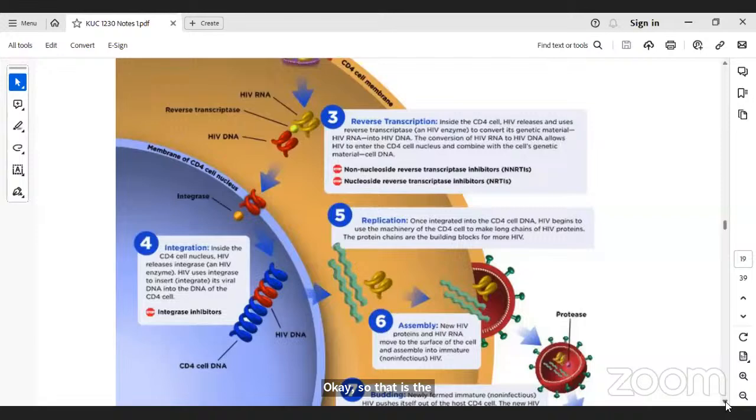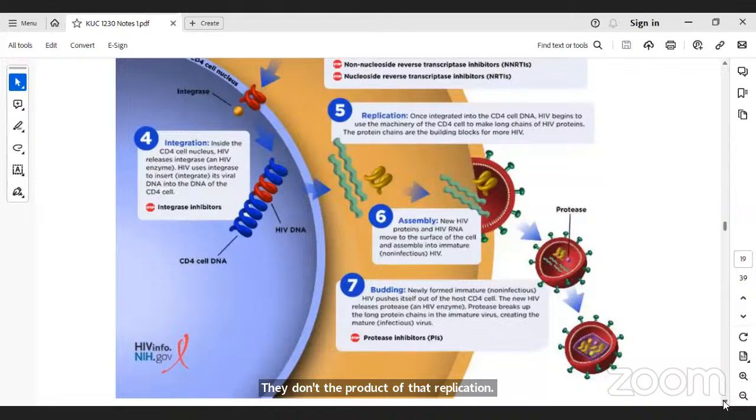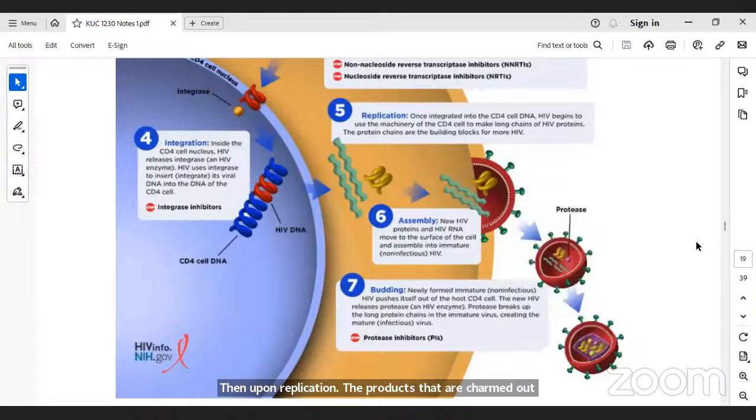At that point, it is the host that takes over. Then the product of that replication ends up creating different proteins. So initially, if you don't have an HIV infection, all the proteins that you create are for your own benefit. But once there is an HIV infection and integration has happened, then upon replication, the products that are churned out are not only unique to the host, but are also representative of the HIV virus. Okay.